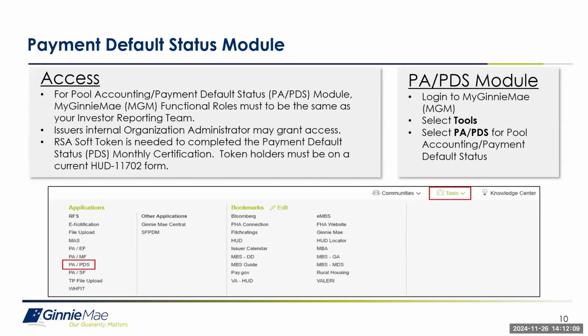To access PDS, you will log in to MGM, click Tools in the upper right corner, and click on PDS under Applications. If your default team already has access to Pool Accounting Exception Feedback, the PAEF module in Ginnie Mae, then they will automatically have access to the PDS module when it becomes available in the tool menu before December 1st.